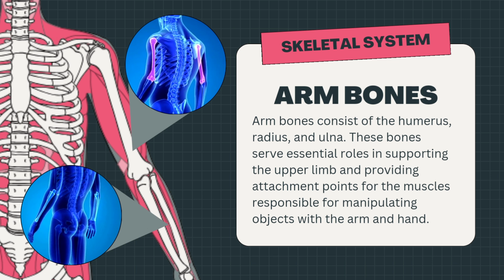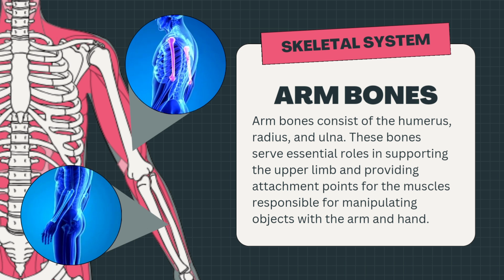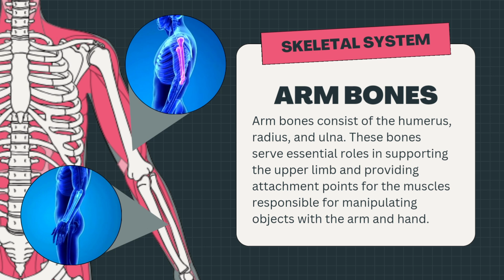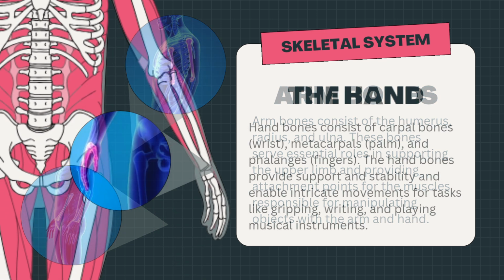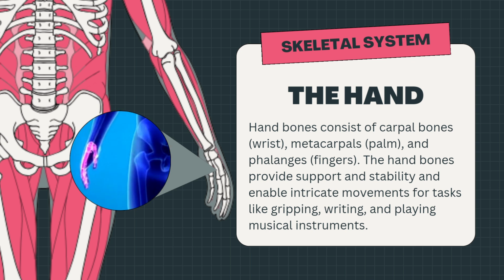But that's not all. Your arm bones also play a crucial role in protecting the delicate nerves and blood vessels that run through your arms. Moving on to the human hand, consisting of 27 bones that work together to perform a wide range of tasks, from the delicate to the powerful.